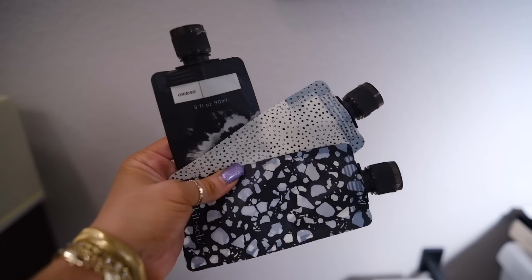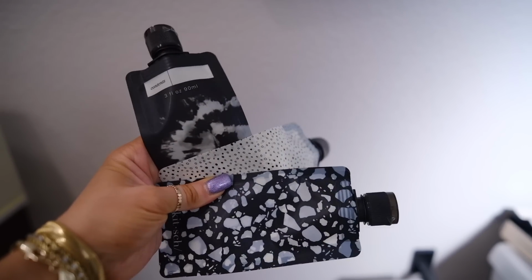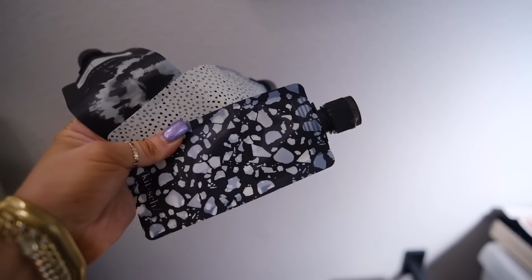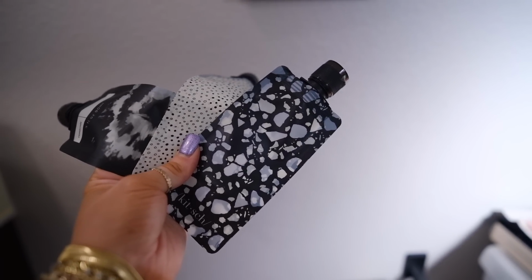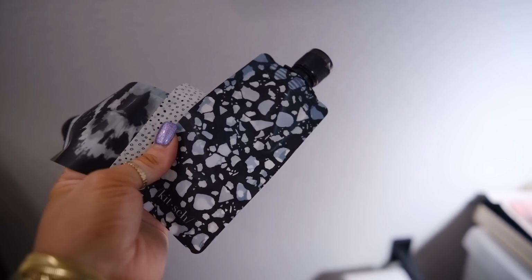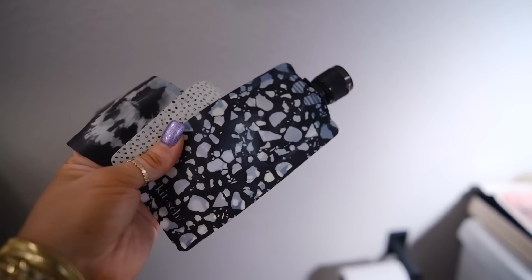Okay, so these you can get on Amazon. They're the Kish brand, and I love these. I have more in my travel thing right now, but these are nice because it's good for liquid. So I put my Paula's Choice BHA in here, or a thick lotion that you want to be able to squeeze out, or conditioner or something. It's just nice because you can roll it up from the bottom.